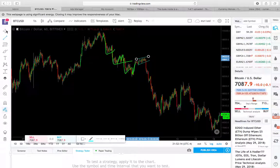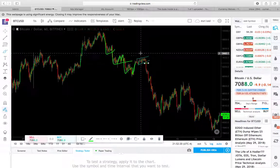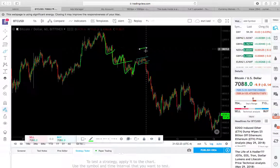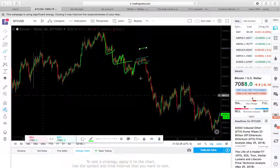Simple, guys, right? So I'm going to show you guys. Pretty much I sold here at the break of this pattern, had my stop loss a little bit up here out of the way just in case there's any spiking. I want my stop loss to be out of the way at all times, right, guys?